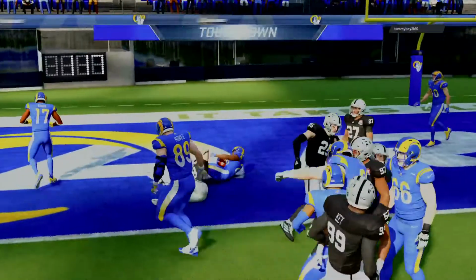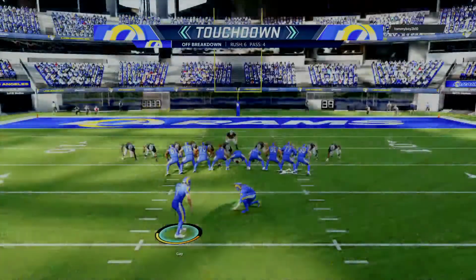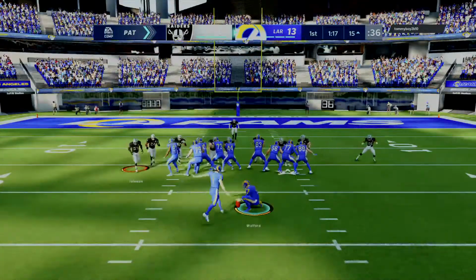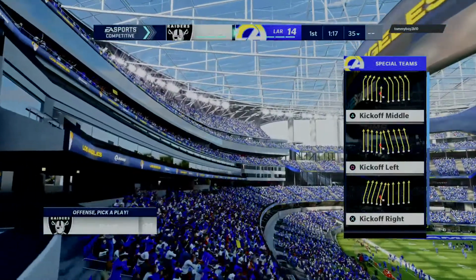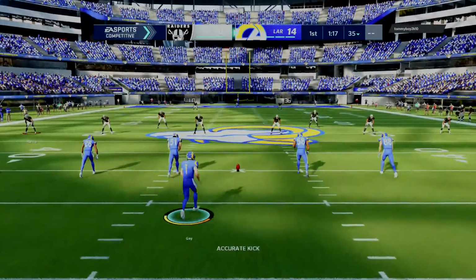And he's going to take this one in for a Rams touchdown. Cam Akers with his second touchdown in this opening quarter. And the Rams add on to their lead. And it's good, and they have jumped out here to a quick 14-0 first quarter lead. 14, Raiders nothing. Following the touchdown, here's Gay to kick it away.